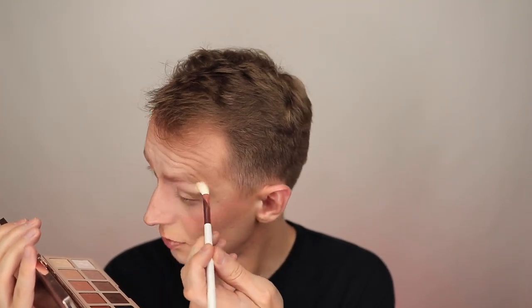So let's start with white in the inner corner. I don't know how good the white is, let's see together. I start to blend it to the top, because we need lighter underneath our eyebrows, right here in the inner corner, and I tend to go down as well. Oh, you see how it highlights my inner area, and I like it because I have a darker area here, and I want it to be bright. You see how big the area becomes? Okay, let's switch to the next one.